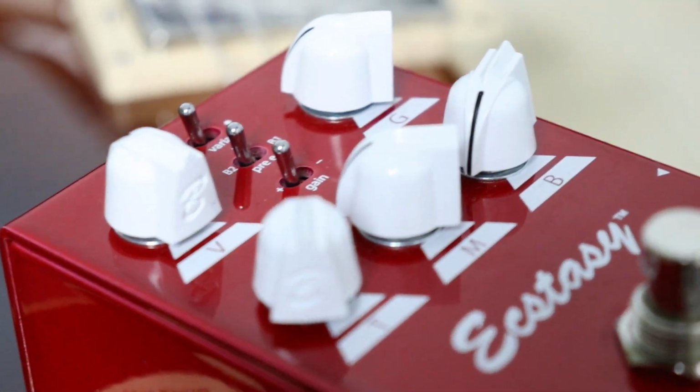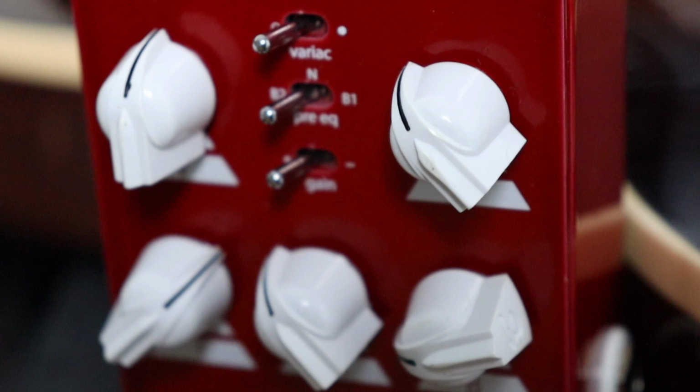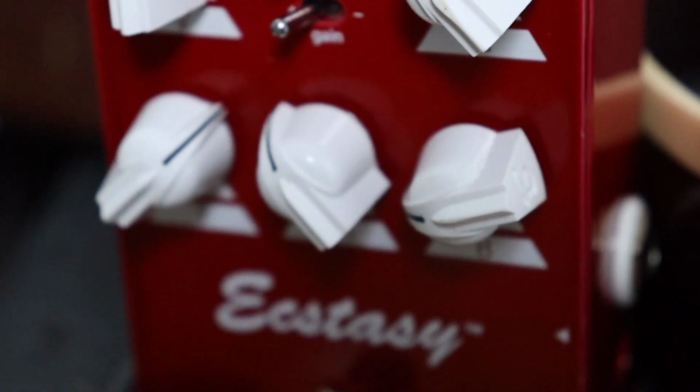The first one, called Variac, is about the compression of the pedal. When you turn it on, it gives the pedal a more modern kind of identity. When you turn it off, it's a more vintage kind of sound. And of course, there is more volume in the off mode than in the on mode, but you can use all of this, understanding that the volume also depends on your guitar.